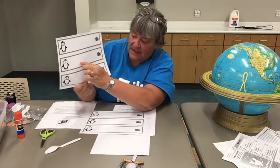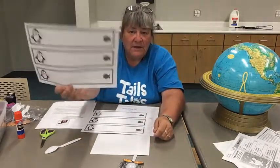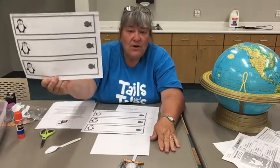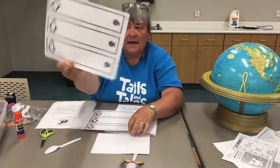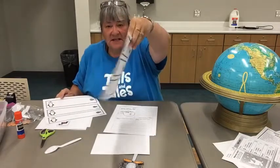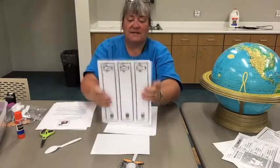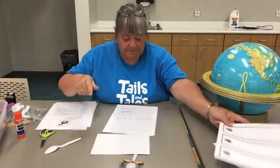This one has lots of mountains and valleys. Just use your paper, your pencil, your crayon, a marker, colored pencil, and follow the lines. There's one side, there's more lines on the other side. There's a second sheet with even more wavy lines. Here's one with some kind of straight or curved lines. You can practice getting the penguin to the fish.